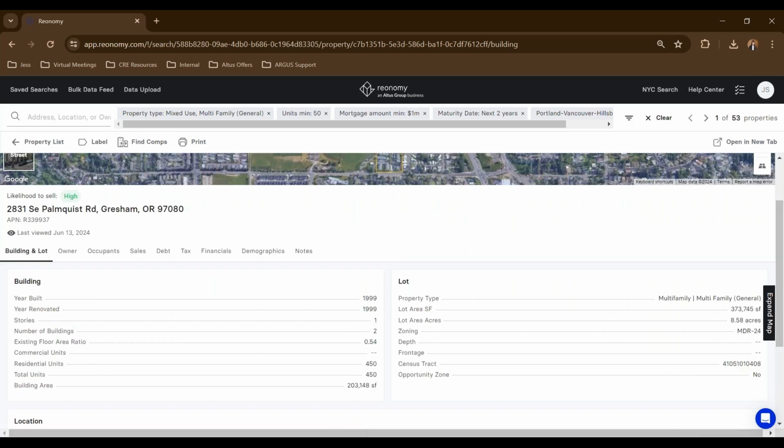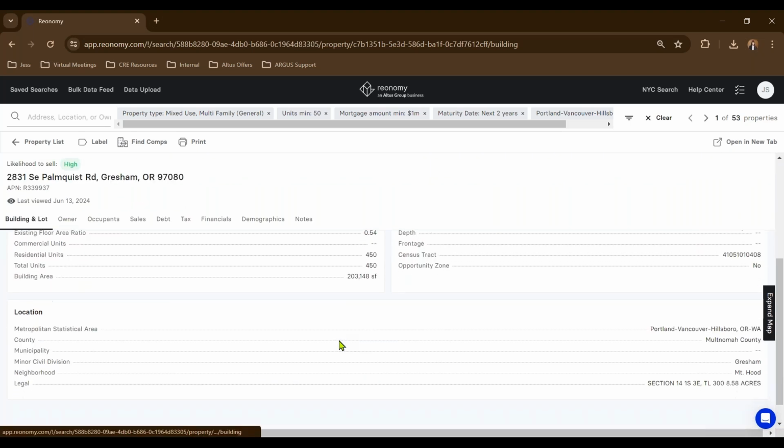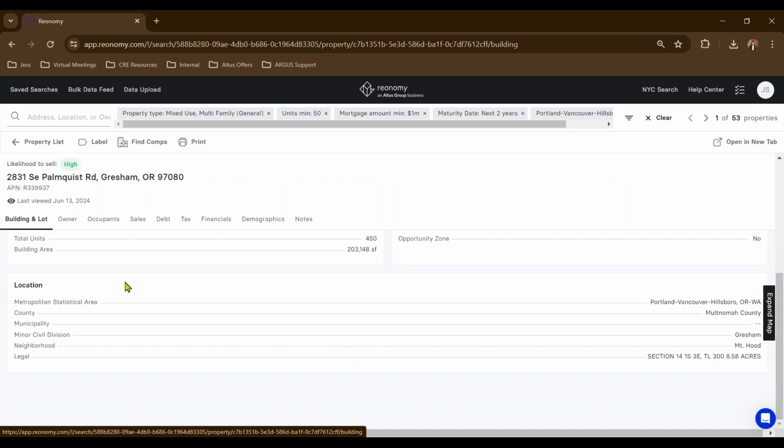and then I'm first going to take us into the building and lot tab. We can really think of this as the physical characteristics around a property. So the year that it was built, renovated, the building area, how many units there are, lot size, zoning, all of that kind of information is going to show up here.